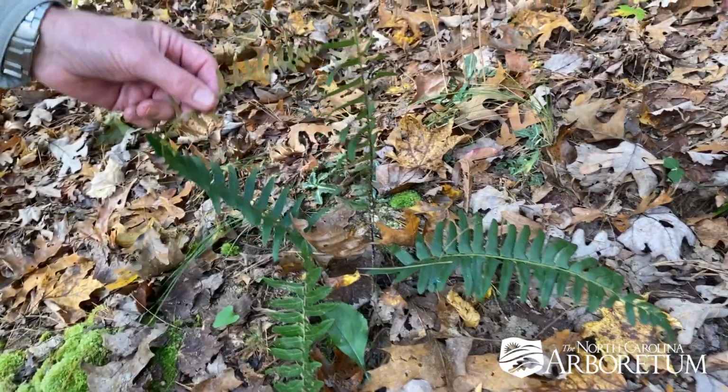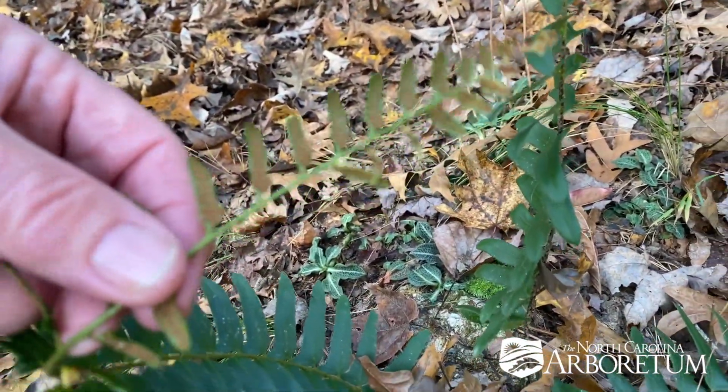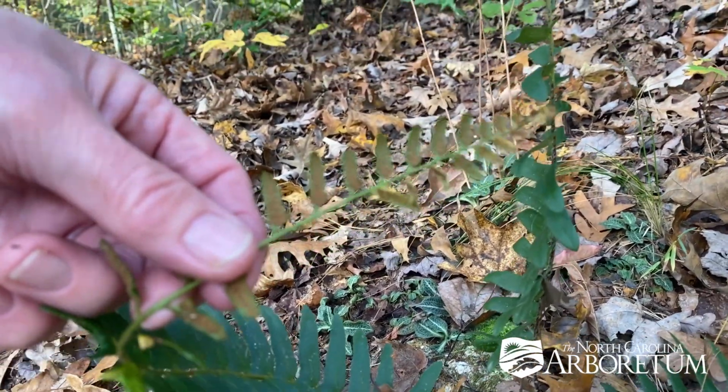And on the back of it, I'm not sure you can see it, but those are the spores of its reproductive system on the back of the leaves. I'm not sure you can really get a good look at that.